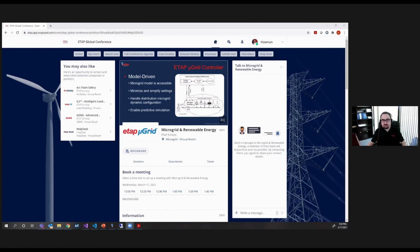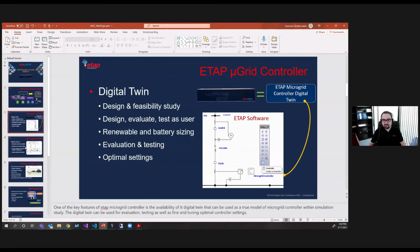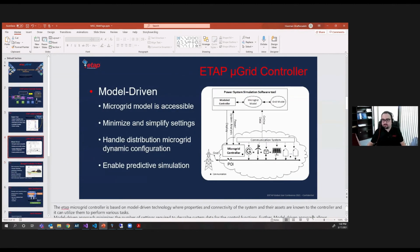Sure. The first one: during your slide, you mentioned that the microgrid controller and the controller element in general are model-driven. I was wondering if you can speak more about that and, for example, what benefits it would have.